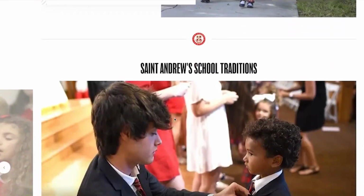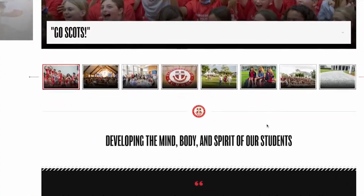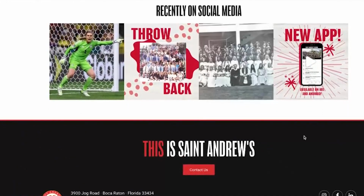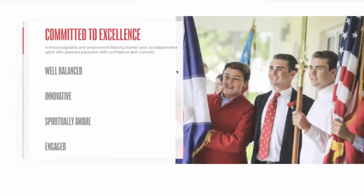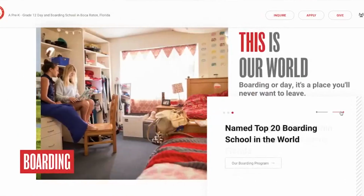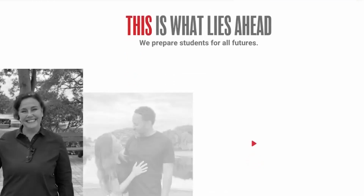And what I love about this site is that their interior pages are just as interesting and engaging as their homepage. There's a lot of information, but there's an excitement to it. It's purposefully designed. You have these great visuals to go along with it. Great branding with that repetition. This is our edge. This is St. Andrews. This is what lies ahead. You get a sense that all of these things are already happening on campus and they want you to be a part of it.